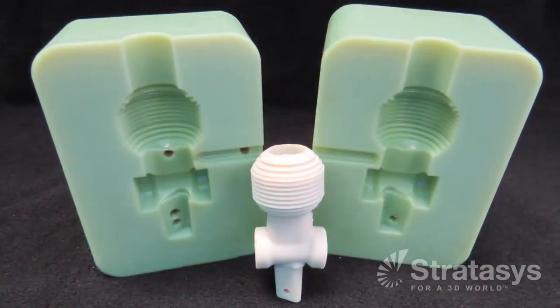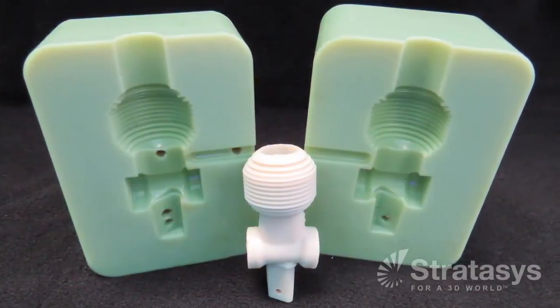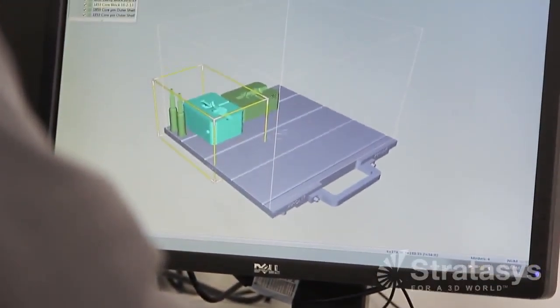And so to be able to print these cavity and core blocks and get the exact material that's already been approved for their product, they can do sterilization testing, and they can also make the changes too. If you bring them a part and it's not exactly the color or the texture or the feel that they're looking for, then they can go back to the drawing board and go back to their R&D group and say, we need to look at changing the texture, changing the design, changing the color or the material itself.